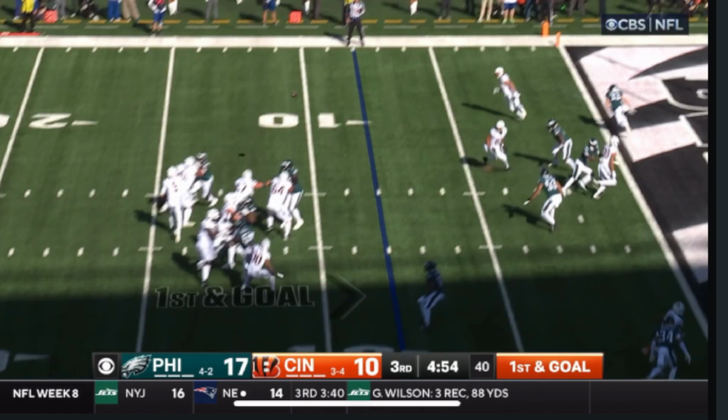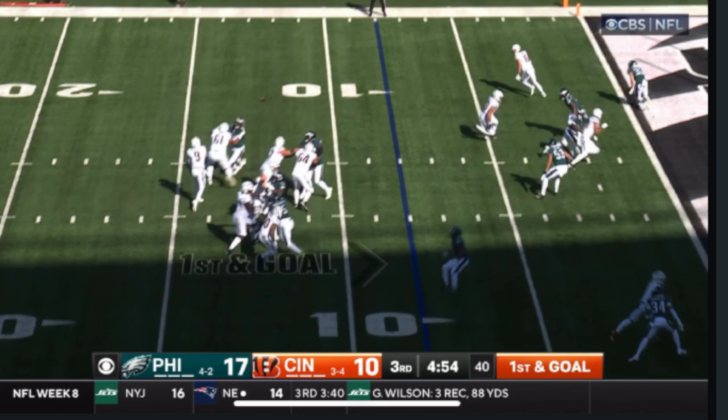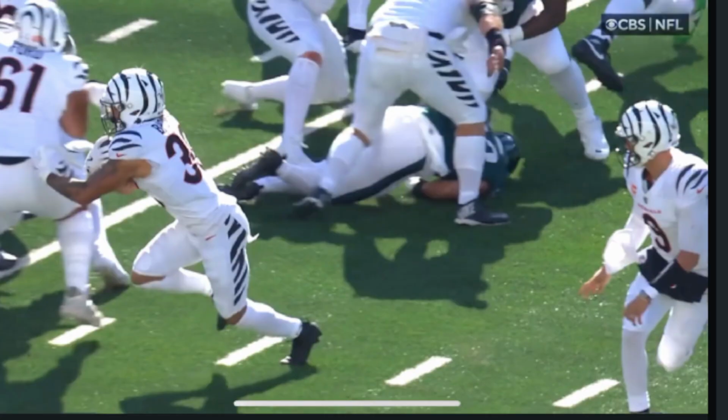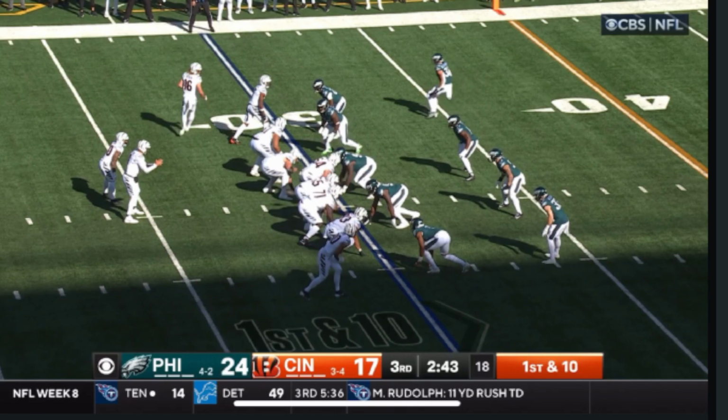We go ahead and throw the ball to the left-hand side. Again, line doing a really good job here. We run the ball up the middle. We score a touchdown. Now we're 2:43 to go in the 3rd quarter. We're down by 7 still. Okay, this is still a game. This is why this game was so frustrating. This is still a game right now. Okay, this is still a chance to win this game.